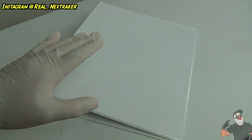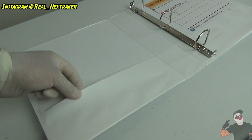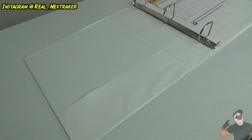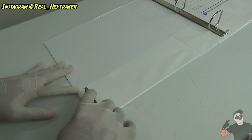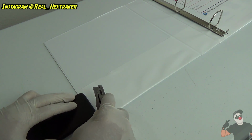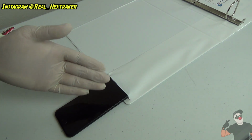So basically, this is what you guys are gonna do at home. You're gonna open it up, and as you guys can see, I got my work on this side, and this side is empty. Well, we're gonna cut a slit on this pocket right here, just enough so that we can slide our phone in. You will need a blade for this, so on the end of the pocket, just make a slit. Just make sure that it's big enough for your phone. So that'll do for me. Basically, you're gonna slide it barely through, and then you'll be using your phone in class.